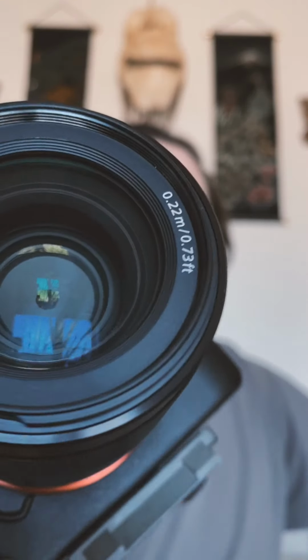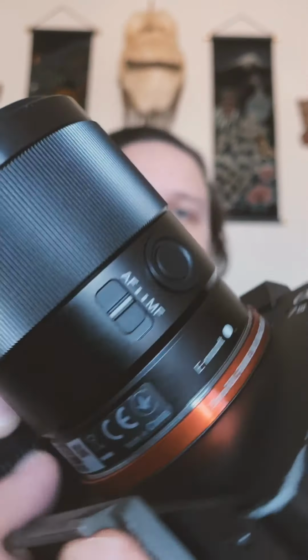When I first switched to Sony mirrorless just under 2 years ago, I had to make a very, very careful decision about what lenses I was going to get. I ended up going with the 24 to 70 2.8 and the 85 millimeter f1.8. But eventually I did start to miss having a faster, somewhat wide angle prime.